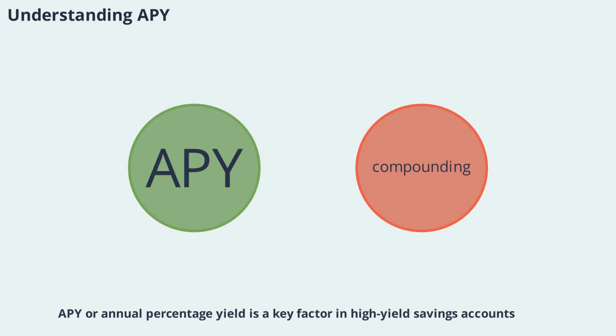APY, or annual percentage yield, is a key factor in high-yield savings accounts. It represents the real rate of return, taking into account the effect of compounding interest. The higher the APY, the more your money will grow over time. When comparing accounts, always look at the APY rather than just the interest rate. This will give you a clearer picture of your potential earnings. Remember, APY can change, so it's wise to keep an eye on your account's rate.